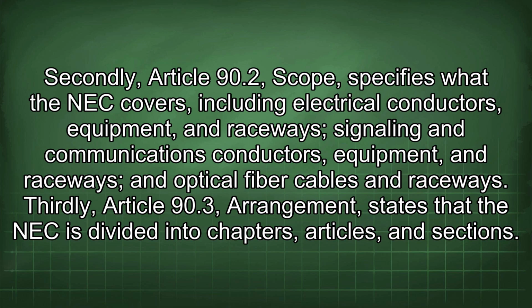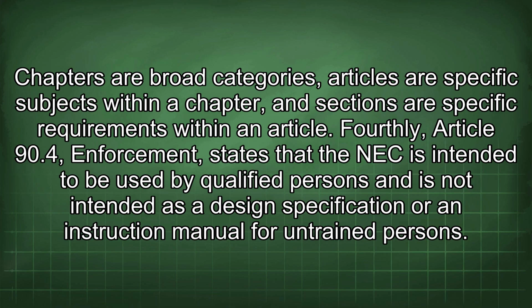Secondly, Article 90.2 Scope specifies what the NEC covers, including electrical conductors, equipment, and raceways, signaling and communications conductors, equipment, and raceways, and optical fiber cables and raceways. Thirdly, Article 90.3 Arrangement states that the NEC is divided into chapters, articles, and sections. Chapters are broad categories, articles are specific subjects within a chapter, and sections are specific requirements within an article.